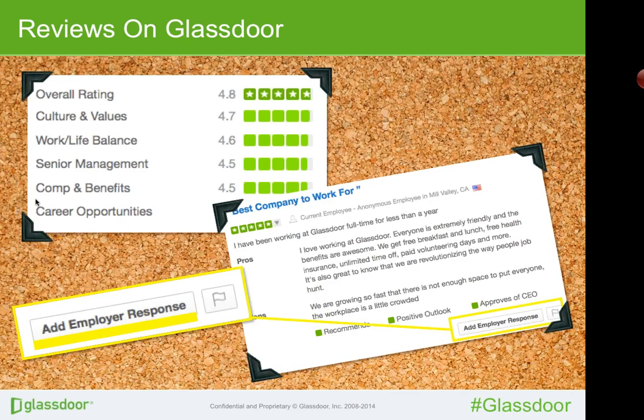Beyond that, we also look at some qualitative data, which is the reviews. So we allow people to simply write their feelings about the pros and the cons of working at your company. Now, we've constructed Glassdoor as a community, and the purpose of that is we want to allow everyone to have a voice. So as an employee or a former employee, we're giving you a platform where you can share your take on what the company was like. Now, in addition to this conversation as well, we give you the opportunity to add an employer response, which is what you're seeing in the bottom right-hand corner there.